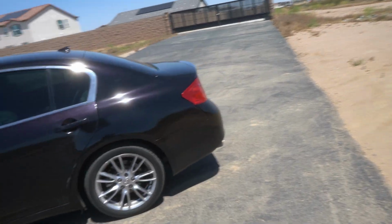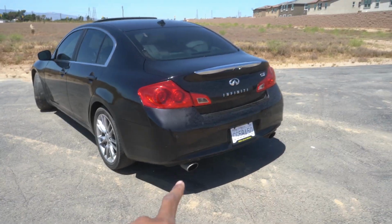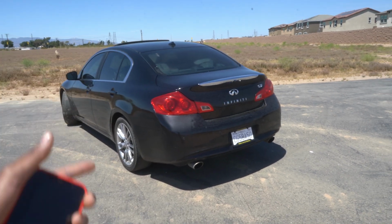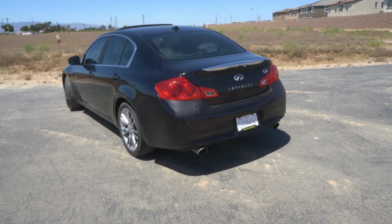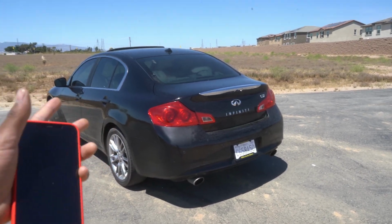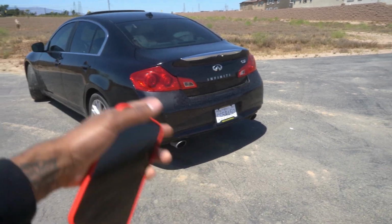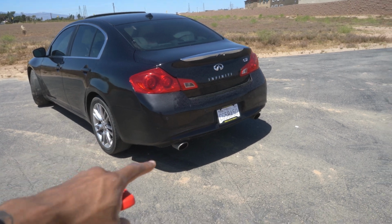Let's hop right over into number 4. Now, this one is gonna be a little controversial because I really love how this car sounds with an exhaust. Yes, the trumpet. I like the trumpet sound. Growing up, I didn't like the trumpet sound. I made fun of it, and it just kind of grew on me more and more. So now that I finally own one, I got some videos coming up and y'all gonna see everything I do to it. But yeah, number 4 is definitely the sound of the car.